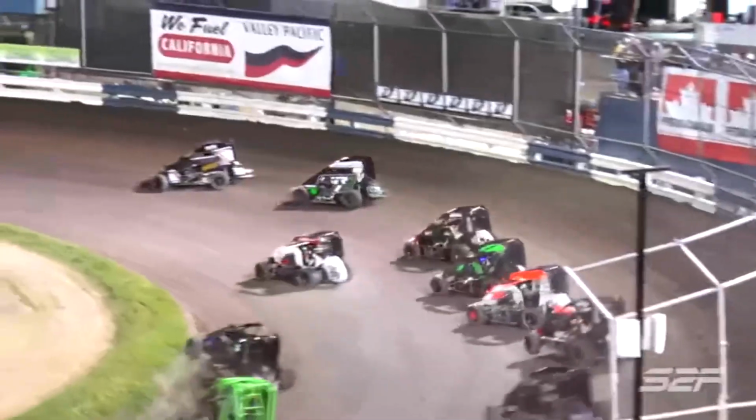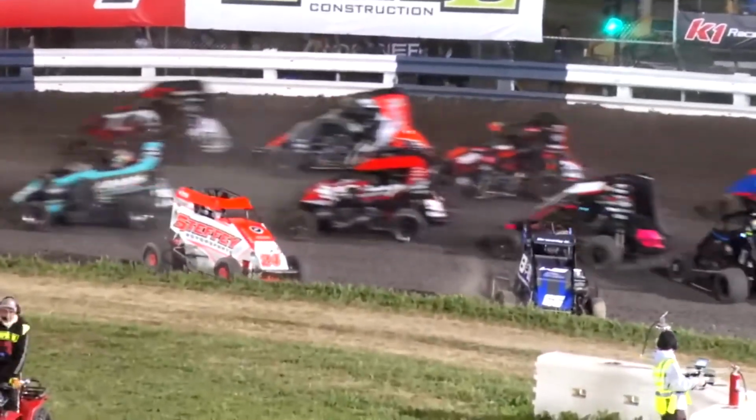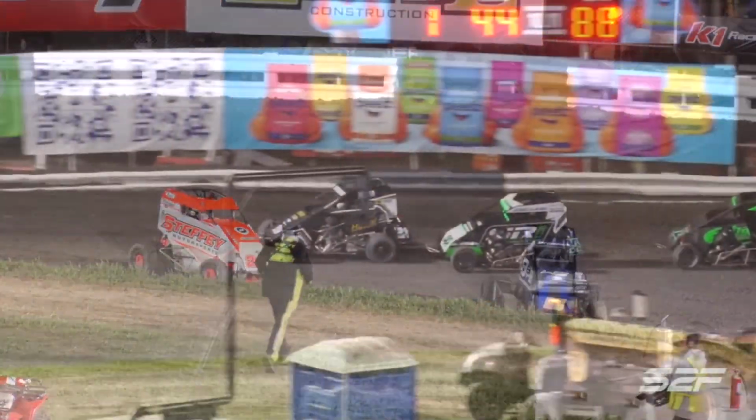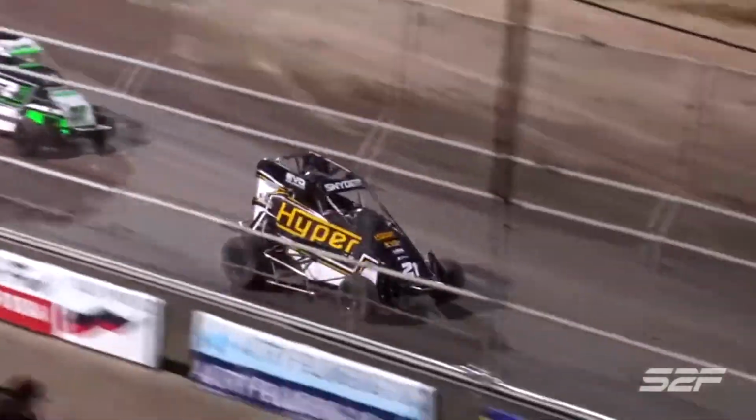Snyder going to time it just right. Gets a good run off of 4. And oh no, KJ Snow. Trouble in turn number 2. Single file comes back to green for Steven Snyder Jr.